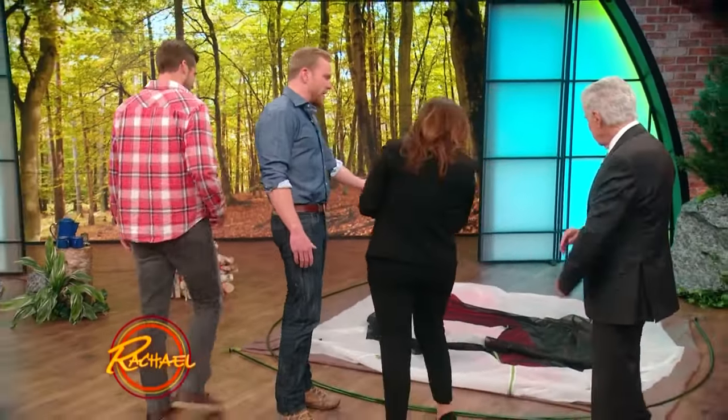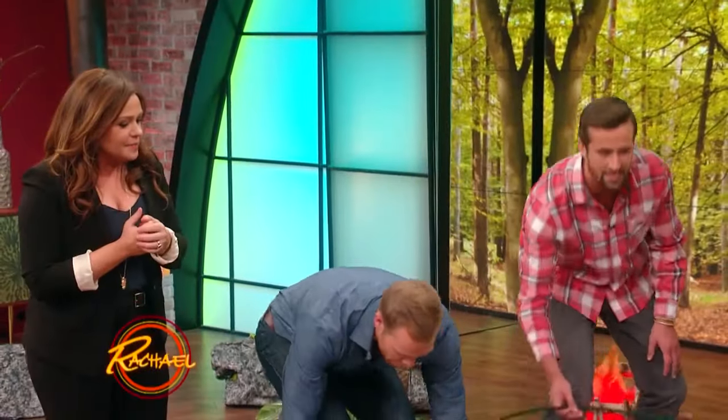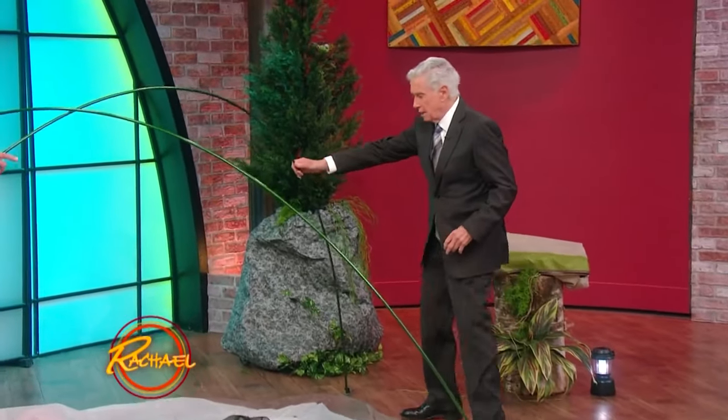Let's get to the camping demos. This should be interesting. Where would you guys like to begin? Well, we're going to start right here because when you're camping, you need a tent. Okay. This is key. You want to get your work done first by getting the tent up. Oh, I see, yeah. Because then we can relax, you know?